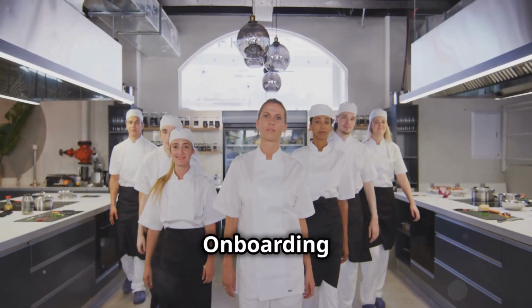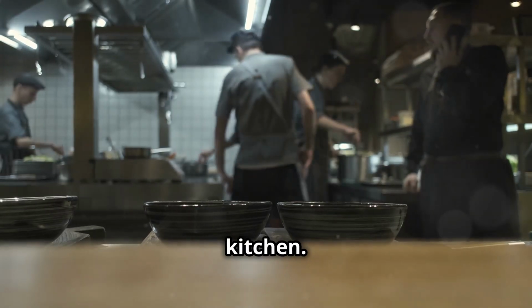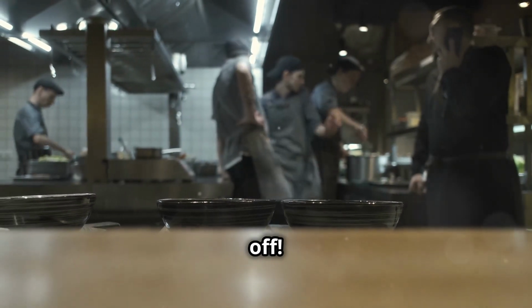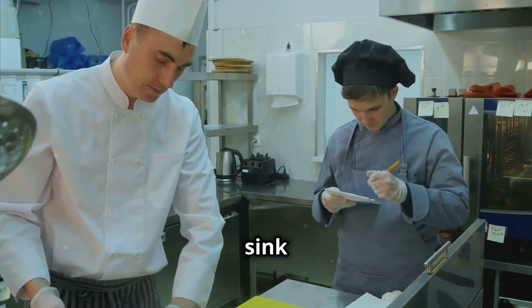Chapter 9. Onboarding. Welcome to hell. I mean the kitchen. Listen up, you newbies, this isn't a playground, it's a professional kitchen. And if you want to survive in my kitchen, you need to be prepared to work your backside off. Onboarding is crucial for setting new hires up for success. Don't just throw them in the deep end and expect them to sink or swim.